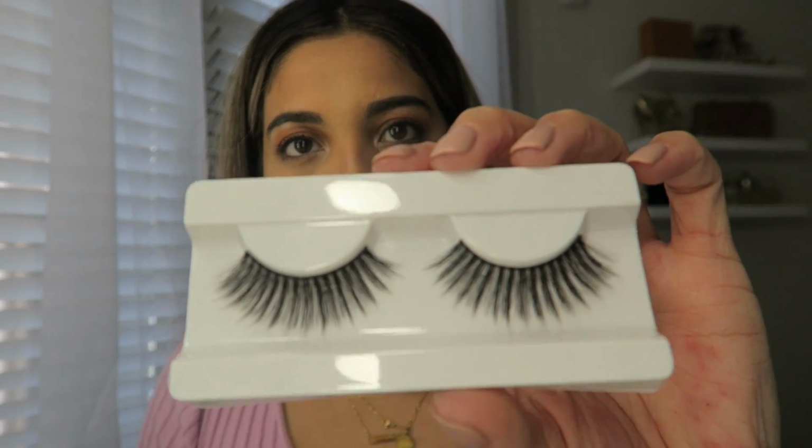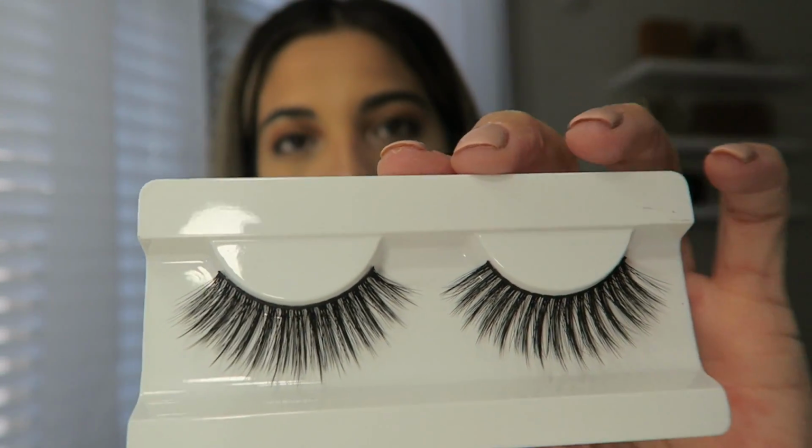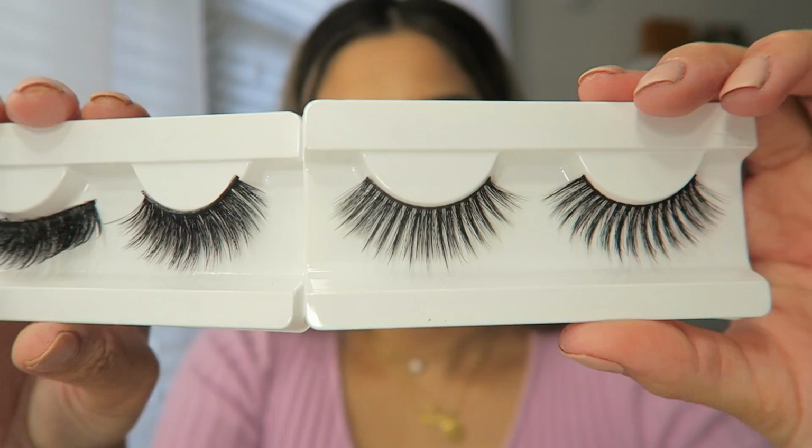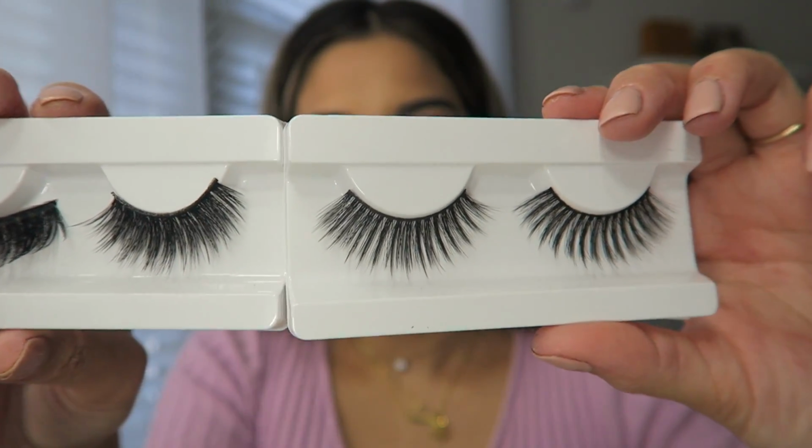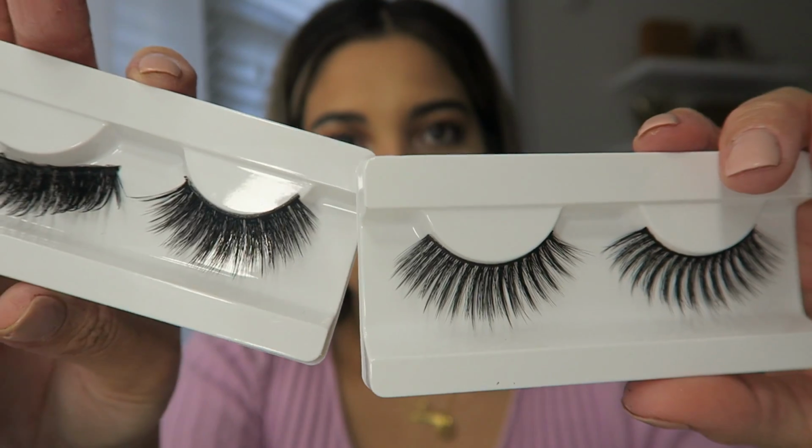All right, ladies and gentlemen, we are down to our last pair, and this is Charlene. Pretty long, not as thick. These are really similar to Vanessa. I think it's Vanessa, or oh no, it was Tori. It's kind of similar in shape, but this one is obviously thicker, and this one is thinner, but the shape is pretty much the same.